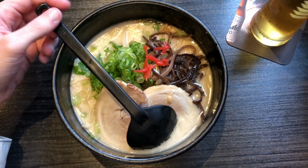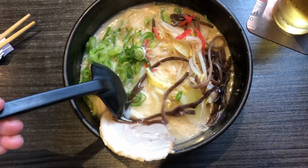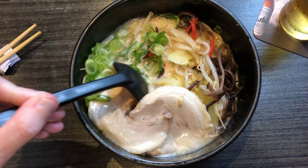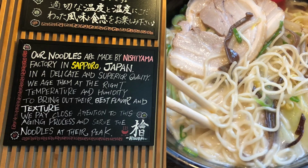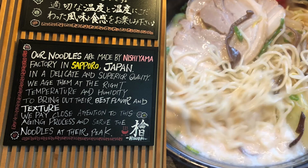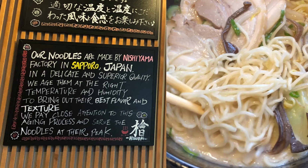And the ramen I got was just the tonkotsu ramen. And it was very good. And then the noodles. Oh, the noodles. The noodles are from Sapporo. They import them. They have like the right amount of chew. They're not too thin, not too thick. They're kind of like the perfect thickness for that kind of like thick soup.